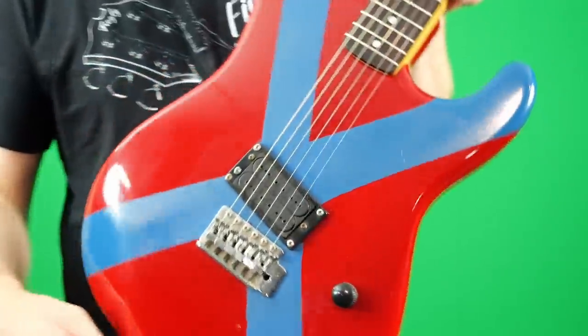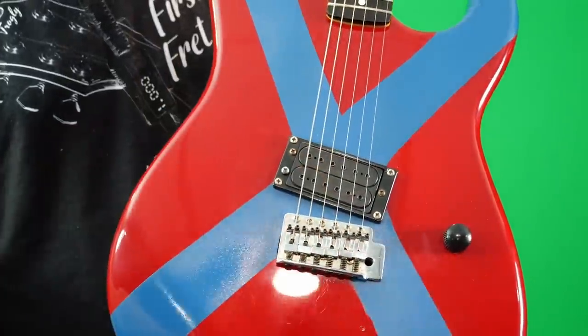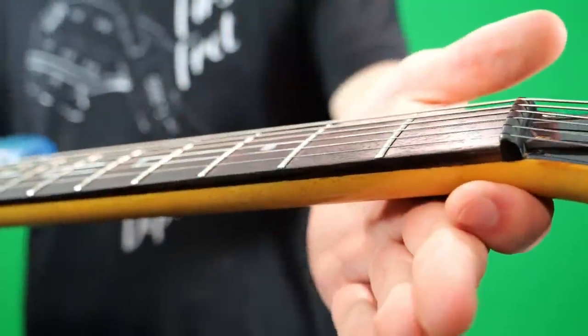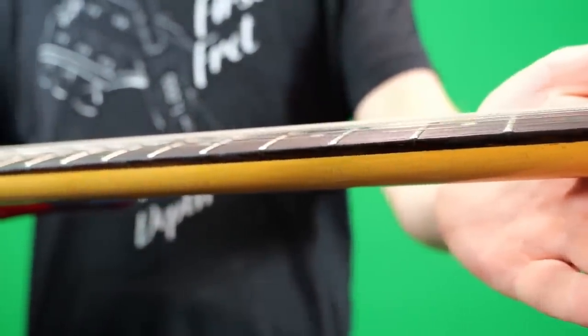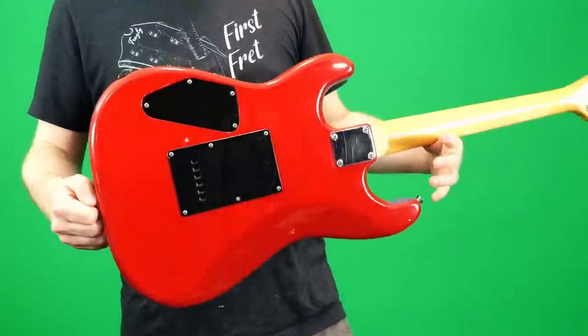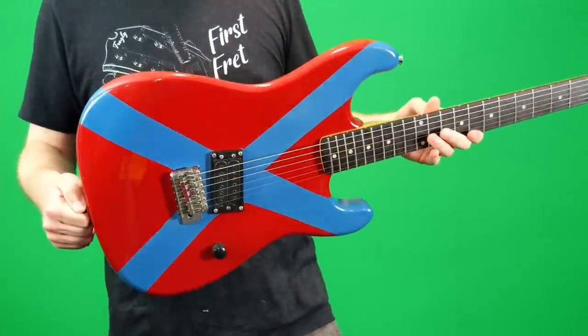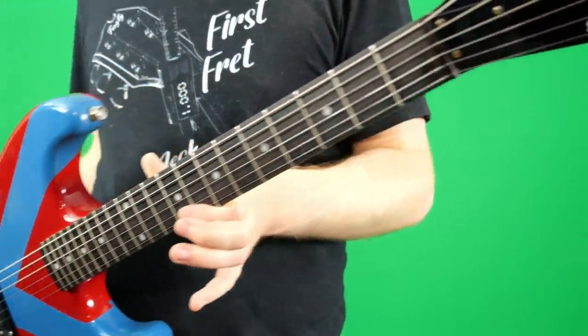But this pickup sounds phenomenal. I don't know what it is. Sometimes these cheap pickups can just sound good. I was able to get the action a lot lower. Those saddles had more life left in them than I thought. So I wouldn't really worry about your action too much on this. I mean, this is a guitar that's good enough to keep and just play and practice with. It inspired me to play music I don't normally do.